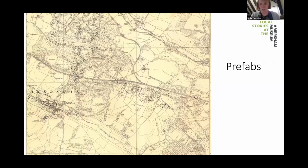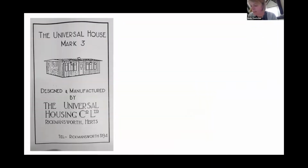Now, across the country, there are about 18 different sorts of prefabricated bungalows, different models that you could buy, companies that were supplying them. And the Amersham ones were a Universal Mark III design, which I think by chance, not because it was close by, were made in Rickmansworth. Now, the Universal Housing Company, which is listed on here, was actually part of a subsidiary of a bigger company called Universal Asbestos. So it won't surprise you, if you didn't know already, what the panels of the prefabs were made of. They're essentially flat pack houses, as you probably know, made of 26 asbestos panels, and they were bolted together on a wood and steel frame.